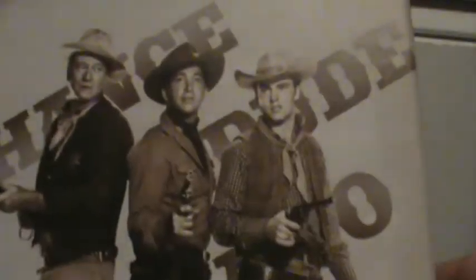I also found this one, which is another one of my favorite movies, Rio Bravo, which is in a similar hard case. Has a nice picture of the trio of actors on the back. The inserts, similar to the How the West Was Won inserts. You'll have your movie discs.